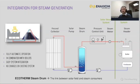And this pressure control unit is actually essential for this kind of installation because of the integration of the solar steam generation plant into the existing system. By existing system, I mean there is a conventional boiler in the factory, and the integration is in parallel. So you have the boiler running, and when there is solar steam available, the solar steam will reduce the load of the boiler, thus providing savings and a reduction of carbon emissions.